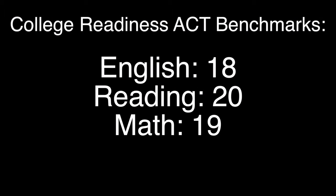I would also like to talk to you about college benchmarks you need to make on the ACT to become college ready. To become college ready on the ACT test, you will need to make an 18 in English, a 20 in reading, and a 19 in math. One of the reasons that this is very important to you students is because if you do not meet these benchmarks, 2 things can happen.